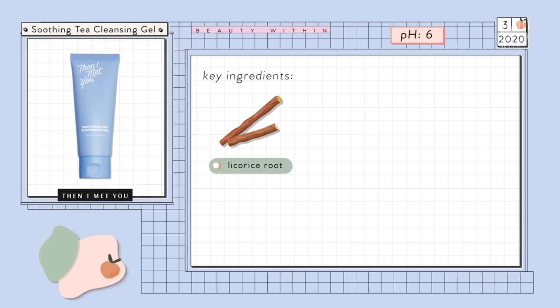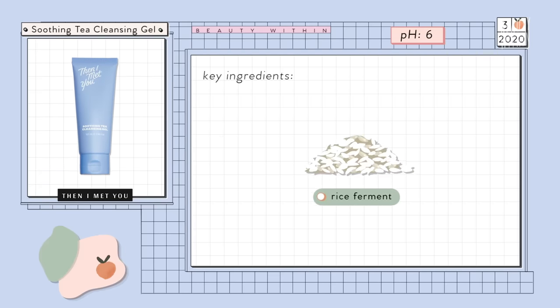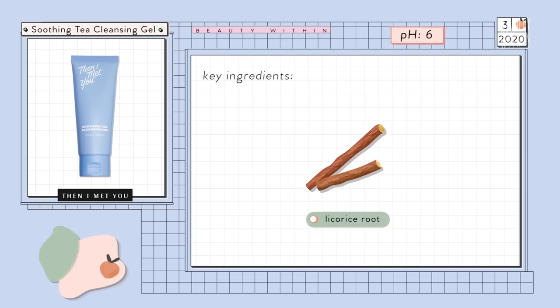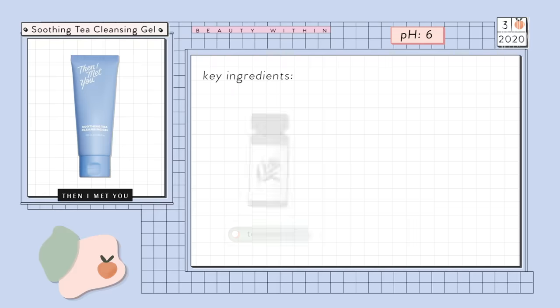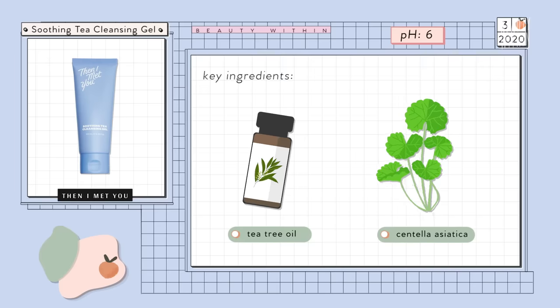Yes. It's also got licorice root, green tea, rice ferment. Rice ferment, as you know, we both love. It's very soothing, it's very nourishing. And then licorice root is also great for general brightening of the skin, if you have light hyperpigmentation, if you just want brightening. And you'll also find there's tea tree oil and centella asiatica in the ingredients as well. So overall, just a bunch of good ingredients.